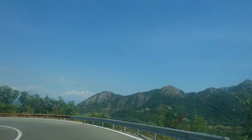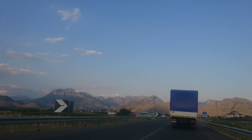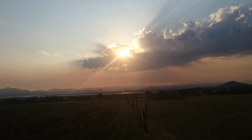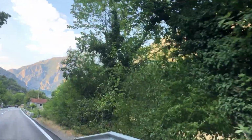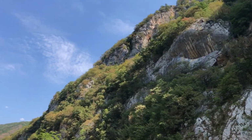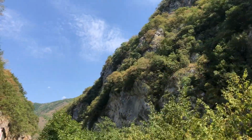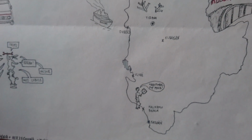After a risky ride on the old mountain road of South Montenegro, we made it to the country of free camping. Albania. Driving the car from Montenegro to Albania. Nach Albania. Alright, we are on the way now.